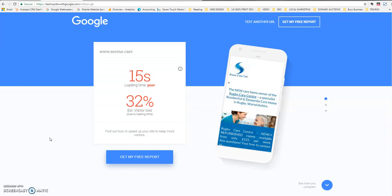We've run a test on yours. The page speed is 15 seconds to load, which the industry average is 3 to 5 seconds. That's what you should be aiming at, because people just don't wait 15 seconds. Google actually say, and this is a Google accredited report, you will lose 32% of your visitors. So if your website was up there in Google, and someone clicked on it, you'd be losing 30% before they even looked at the website, which is not a very good statistic.